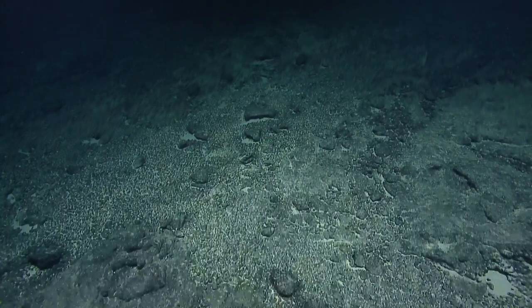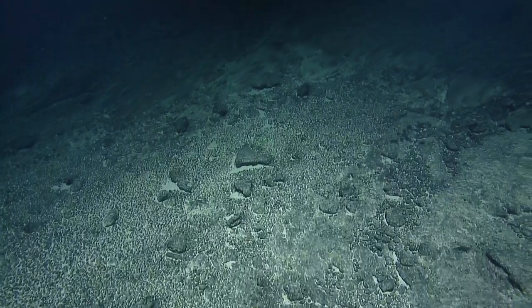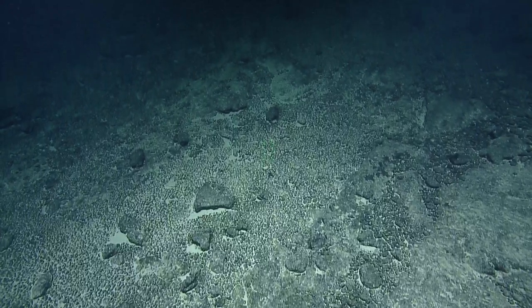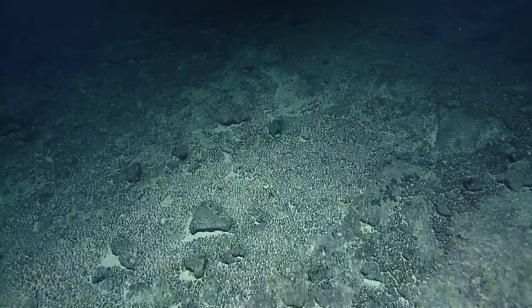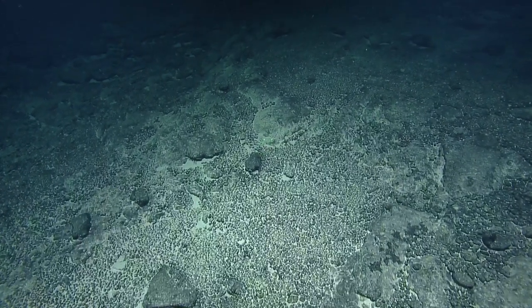Here we are, started at 4,000 meters, and we could have just flown the ROV on the Sonardyne the whole time. My point cloud is 10 meters at 3,000 meters. I know. Come on. Can we zoom on this textured substrate here? Yeah, totally. Go for zoom.